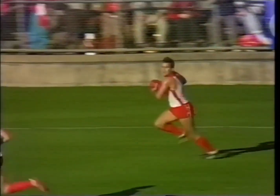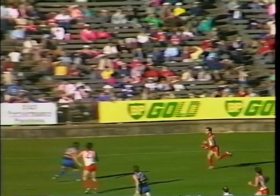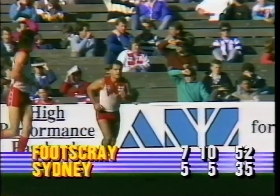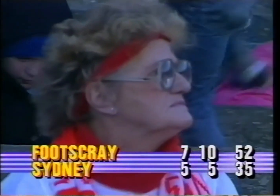Holden plays on. This is a little bit better by the Swans. Williams in the pocket. A little bit of space. One bounce. Maybe might take another. 30 metres out. Shoots for goal. Across the face. Through from behind of the Swans. When a goal would have been very handy. Right on half-time. It's 27 minutes gone. And the Bulldogs lead by 17 points.